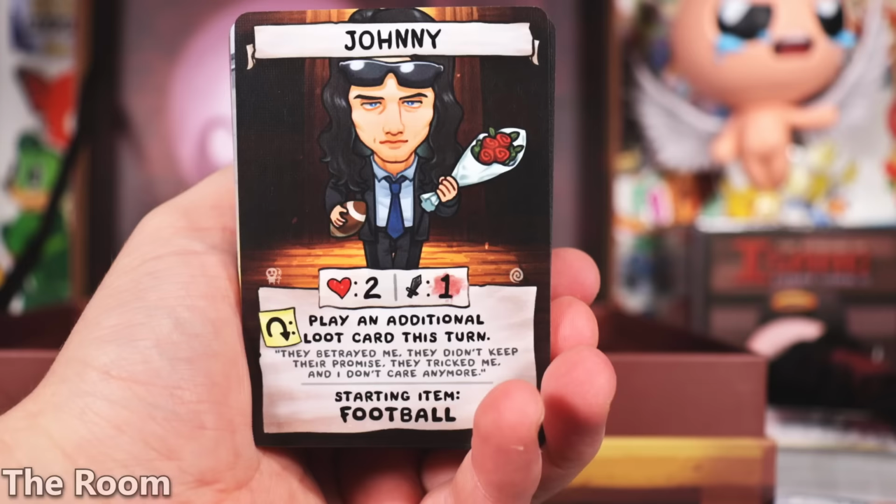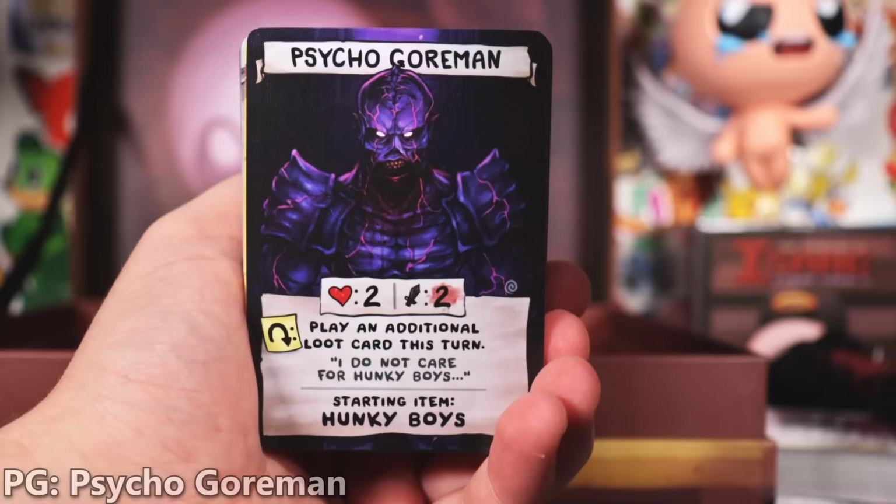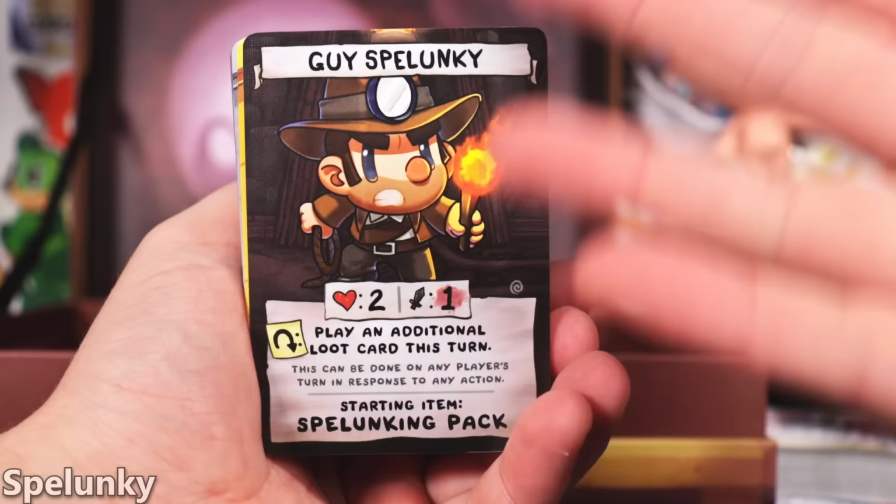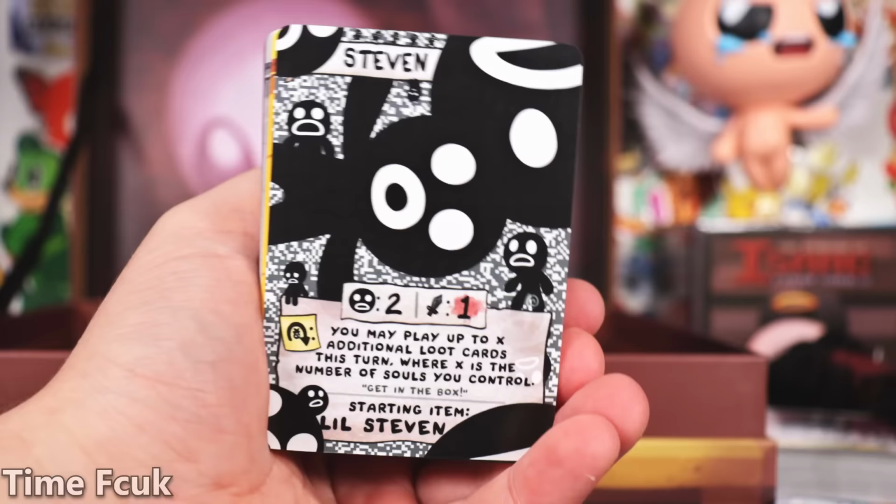Okay. There must be... Obviously, it's got to be permissions. People have got to have wanted to be part of this. You can't have half-half, I don't think. Do not know what that is. Salad Fingers! That's an incredible one. We've got the character from Spelunky. I guess his name's Spelunky Guy. Steven. What is that? That's a cool card as well.